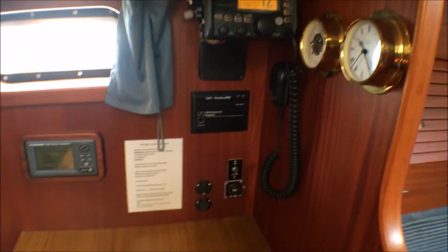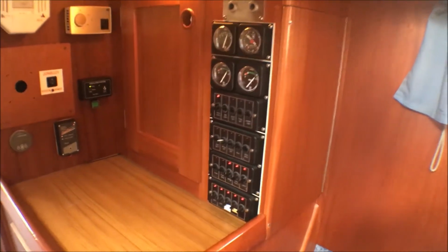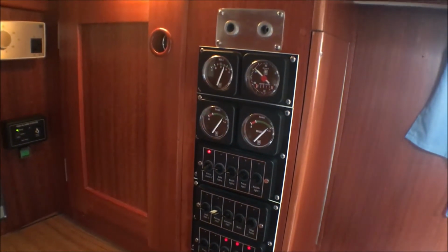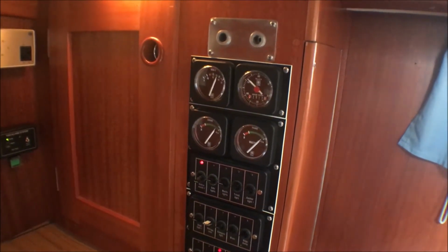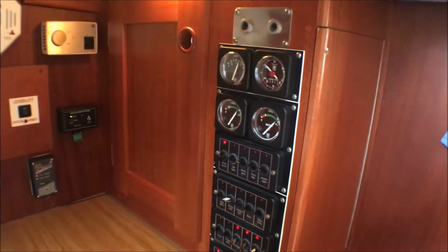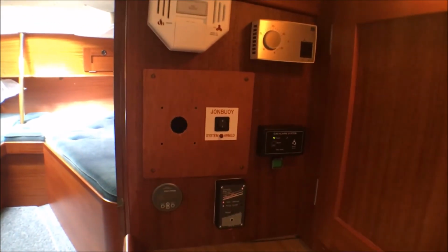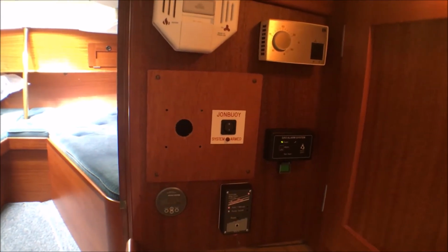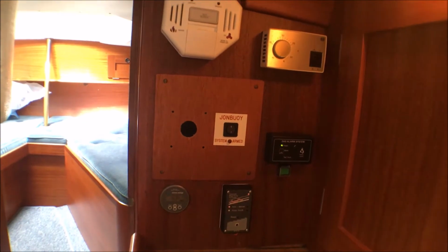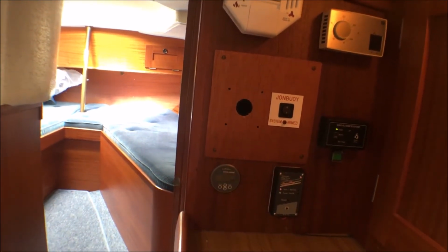clock and barometer. Just behind the chart table we have the 12-volt distribution panel, which has gauges also for water, fuel and battery voltage. The engine meter there is reading 2917 engine hours. We also have some additional electronics here, which includes the quick release John Boy system for the life raft, the heating, automatic bilge pump, there's a gas alarm, carbon monoxide alarm and another voltmeter.